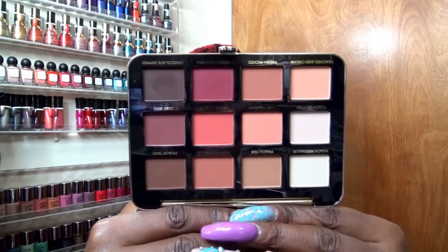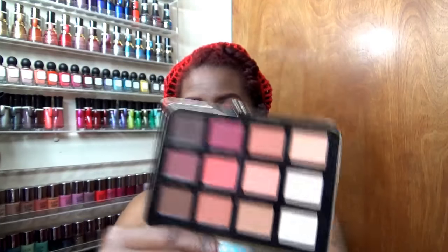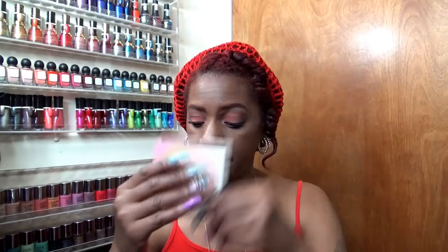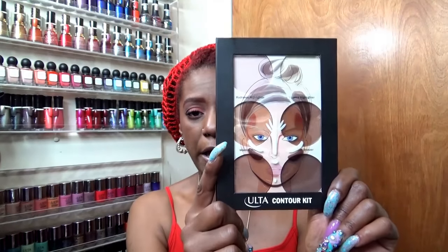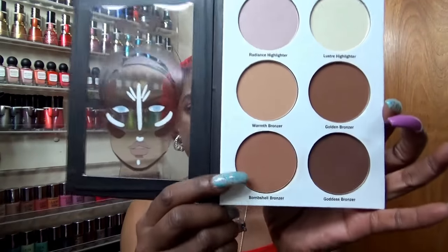So like I said, we are doing the Too Faced Just Peachy Palette. These are the colors. It is an all matte palette. And like I said before, I tried to recreate a look that you get in this booklet right here. I also use my Ulta Contour Kit. I use the Radiance Highlight. And for a transition color, I use this color here, which is called Bombshell Bronze.